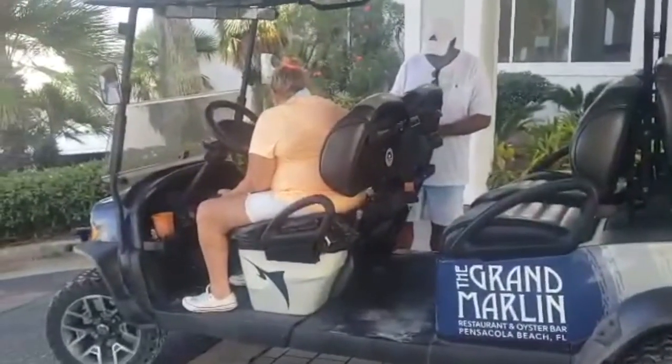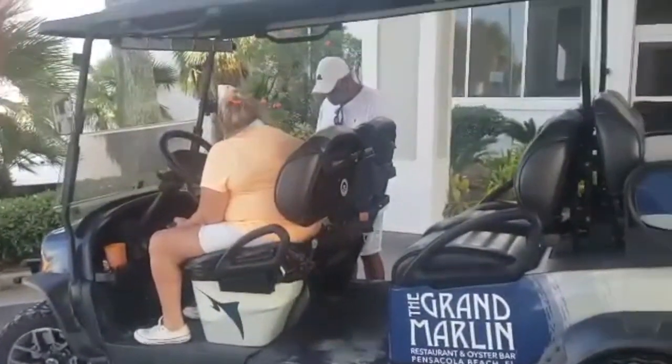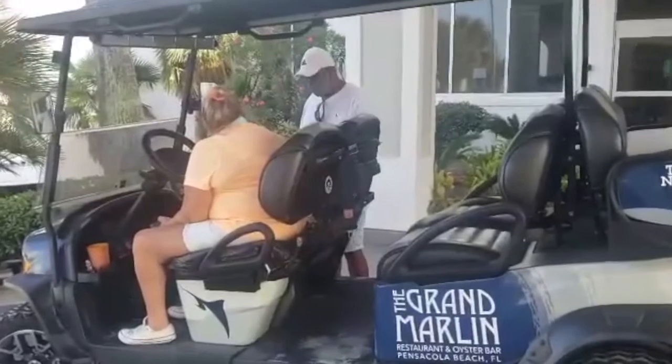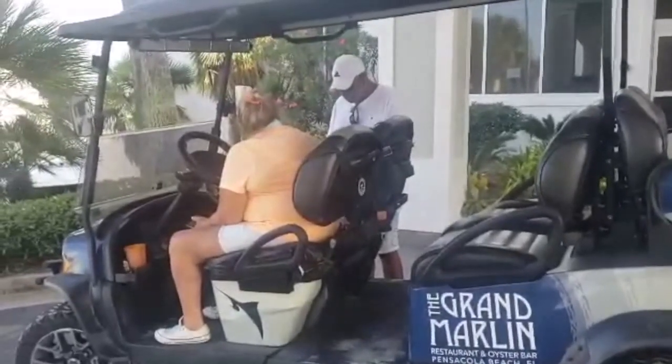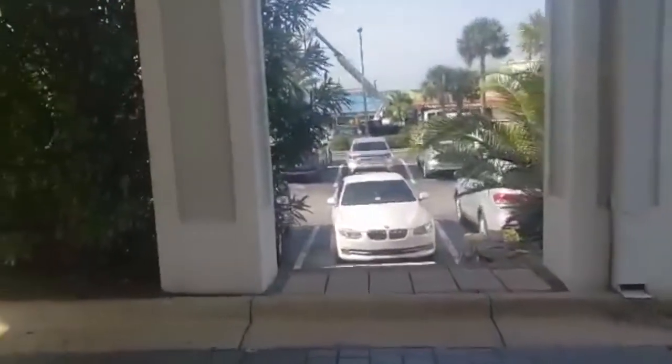There's my husband talking to the lady. She says she only works for tips, so they're still willing to come pick you up and take you to eat a nice dinner. So, yeah. And this is just a view of the outdoor area.